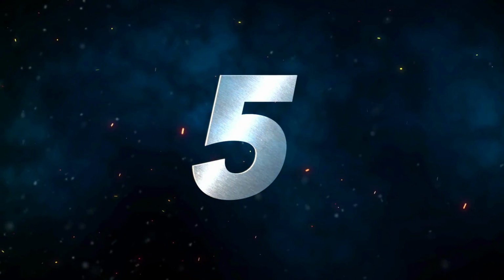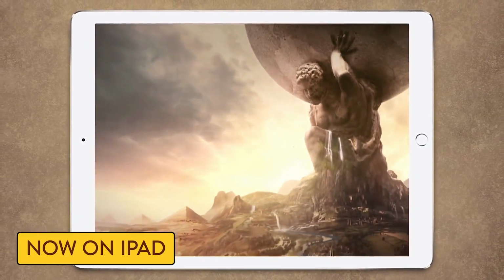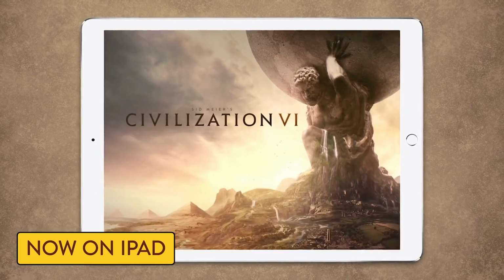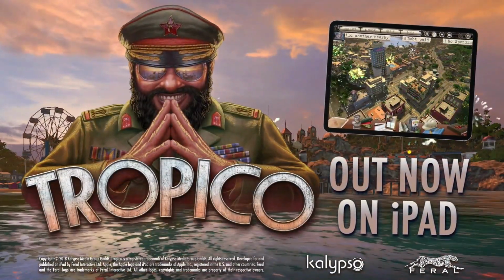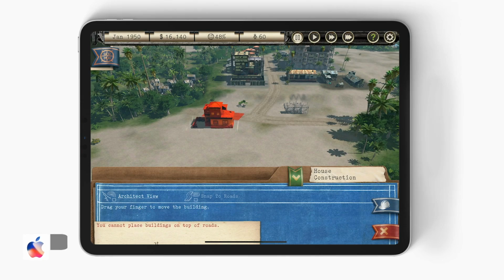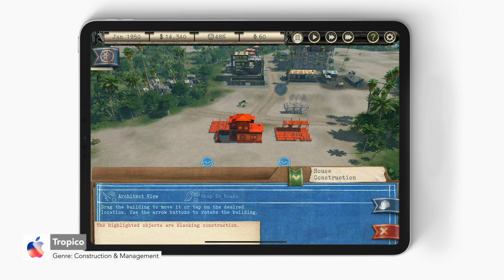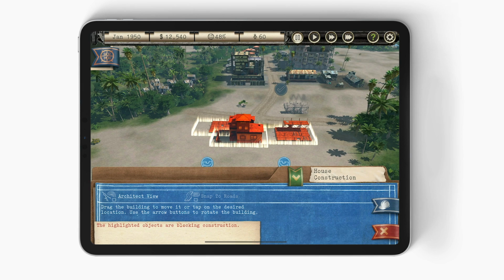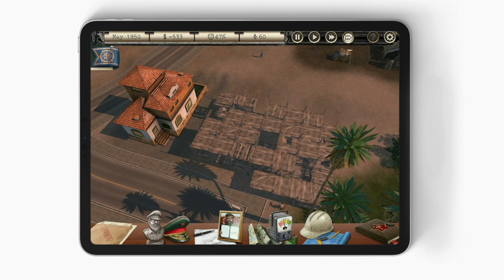Number 5 is Tropico. In the last episode, I showcased Civ 6, which is one of the best strategy games to be played on an iPad. But don't forget about Tropico by Feral Interactive. It's a construction and management simulation game that offers a premium experience on par with the PC or console version. In addition, it features no in-app purchases and is much cheaper than Civ 6 too.